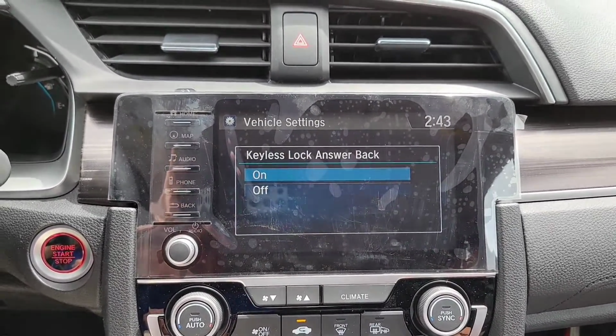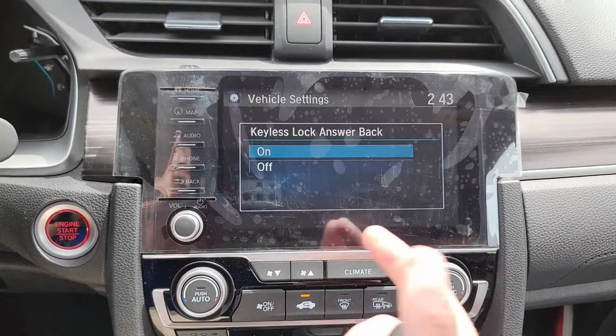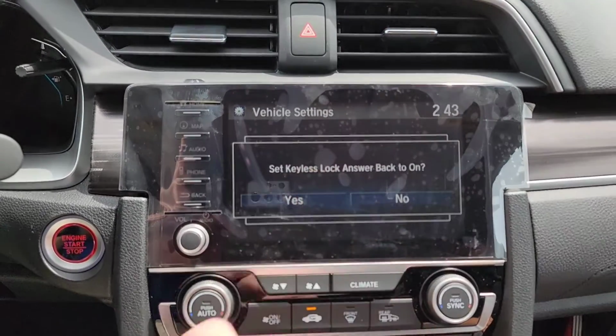Next option is your keyless lock answer back. When I hit the lock button, I want the car to answer back to me. If you don't, you can turn that off. We'll save that.